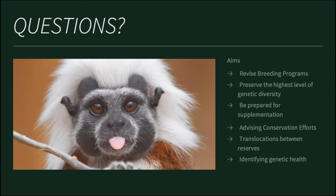For the translocation between reserves, do you take into consideration the differentiation between populations or the phylogeny or something like that? Yeah, so what we're hoping to look at is first the overall genetic diversity, and then we're going to go in and look deeper. The translocations are pretty much only going to happen if we can see a lot of inbreeding, or if it really is just one giant population that doesn't have a lot of diversity in it, then maybe we'll take some from the other reserve. But maybe both reserves look similar and then there's no point. So it really depends on what we find.